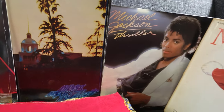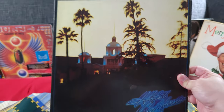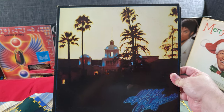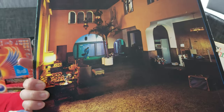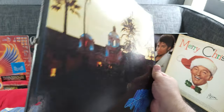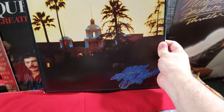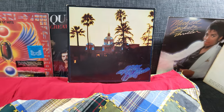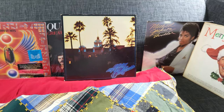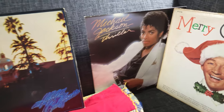Then next was one I've been looking for, which is by the Eagles, and it's Hotel California. Can't see a lot of the vinyl, but it's in decent condition, and it only costs $5. Now the vinyl itself is in perfect condition. It has very minor scratches. And the guy even told me the ones that are open, the vinyls are pretty much perfect condition.